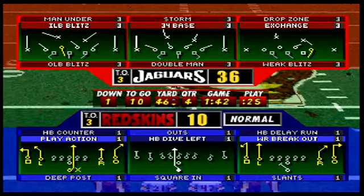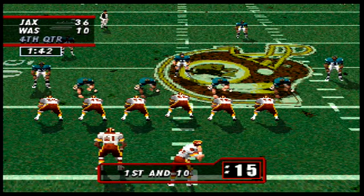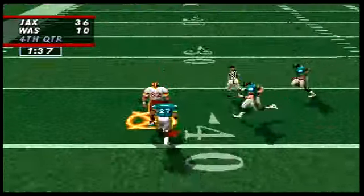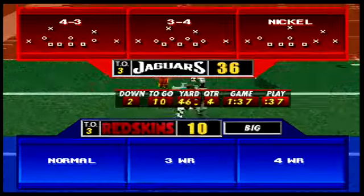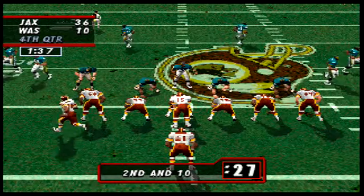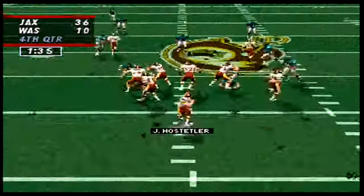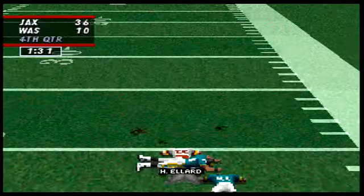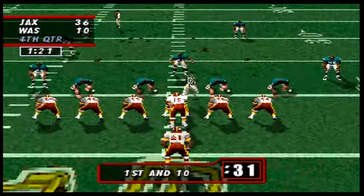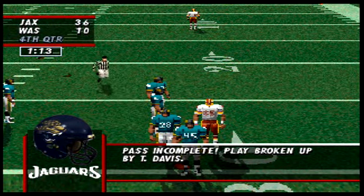So it's 1st and 10 on their own 46. Incomplete. That brings up 2nd and 10 from the 46. Ellard makes the catch for a gain of 14. He was covered like a blanket. That one wasn't going anywhere.